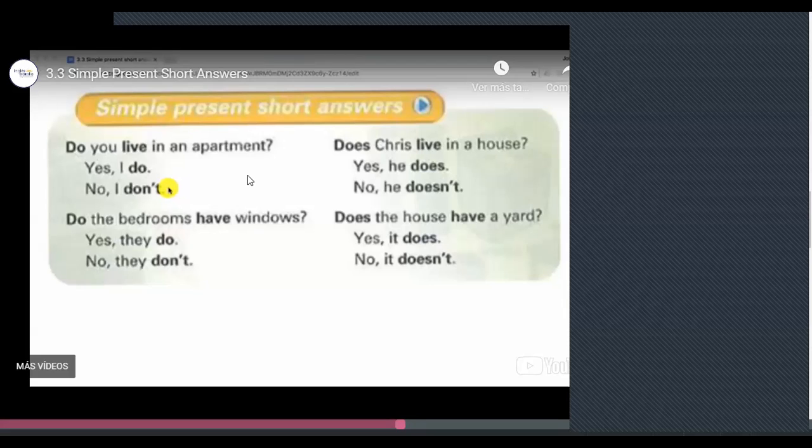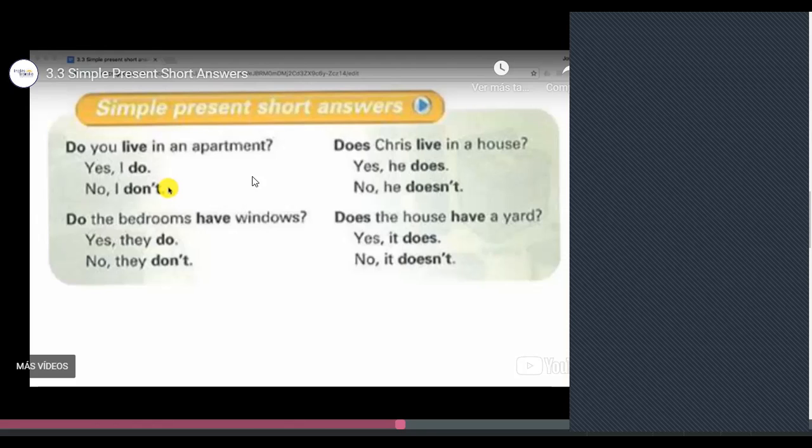Do you live? Repeat. Do you live in a house? Or an apartment. An apartment. Ahí te va a decir tu compañero, I live in a house. I live in an apartment. In an apartment. A ver, digamos, I live in an apartment. Me lo practican, porfa. ¿Les parece? ¿Estamos listos? 10 minutes.